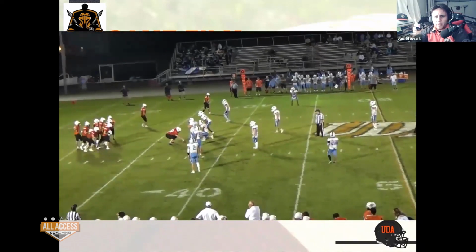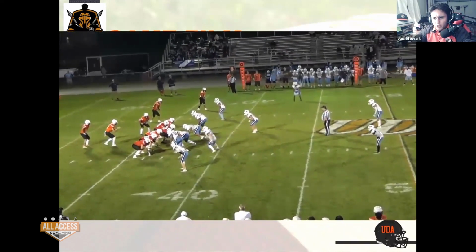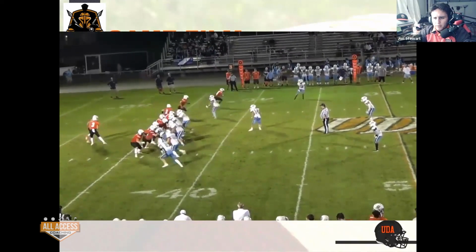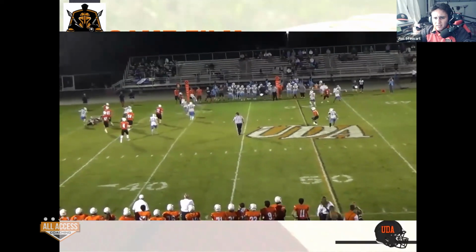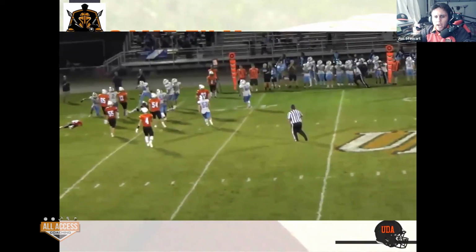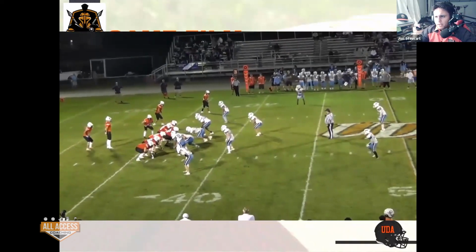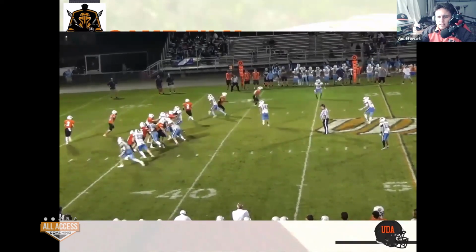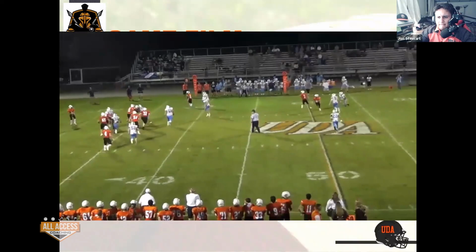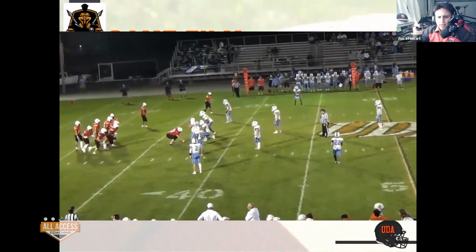Here should be another look. Here we are seeing a zone look. Should be cover 3. Yep, corner bails. The dig would have been there, but he ran it way too deep. Quarterback couldn't get the ball off because he wasn't in his break. This is that freshman receiver. If you guys were listening to my previous talks, it's that freshman receiver. He was trying to get to the sticks, and I get it, but he doesn't run a very good route to begin with.